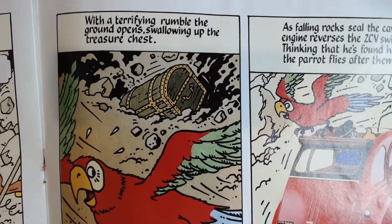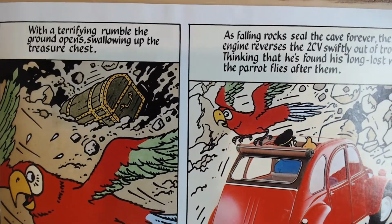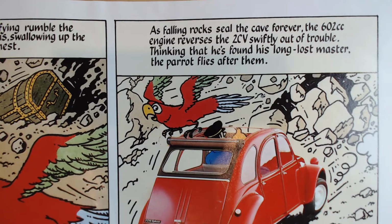With a terrifying rumble, the ground opens, swallowing up the treasure chest. As falling rocks seal the cave forever, the 602cc engine reverses the 2CV swiftly out of trouble. Thinking that he's found his long-lost master, the parrot flies after them.